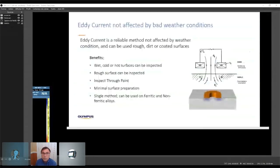Eddy current array solution. So the eddy current is not affected by bad weather condition. So even if you have water on the surface, you have paint, you have dirt, eddy current will work. The only thing affecting eddy current is if you have, for example, ferromagnetic paint on top. But most of the time it's not happening. So all the bad weather condition or surface condition is not a problem for eddy current technology.